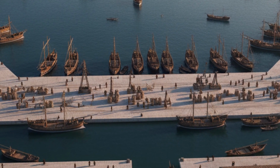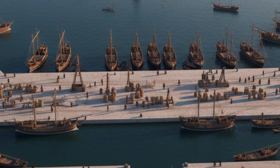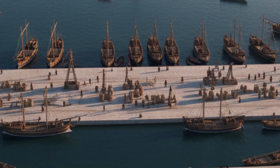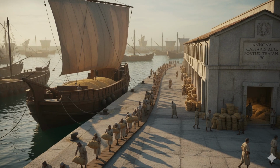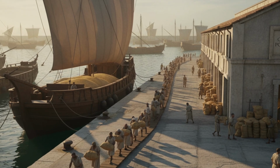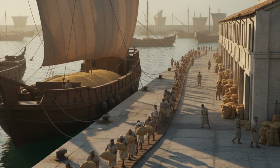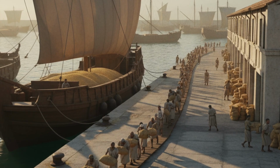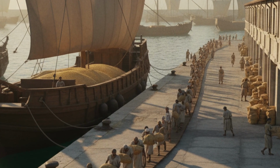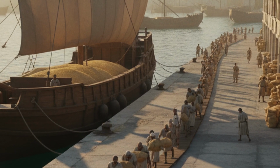The natural river port at Ostia was insufficient. It was prone to silting, dangerous in winter, and too shallow for the largest grain ships. To solve this, Emperor Claudius initiated and Trajan completed the construction of Portus, a massive artificial harbor complex north of Ostia. This project involved excavating a hexagonal basin inland and connecting it to the sea via canals.